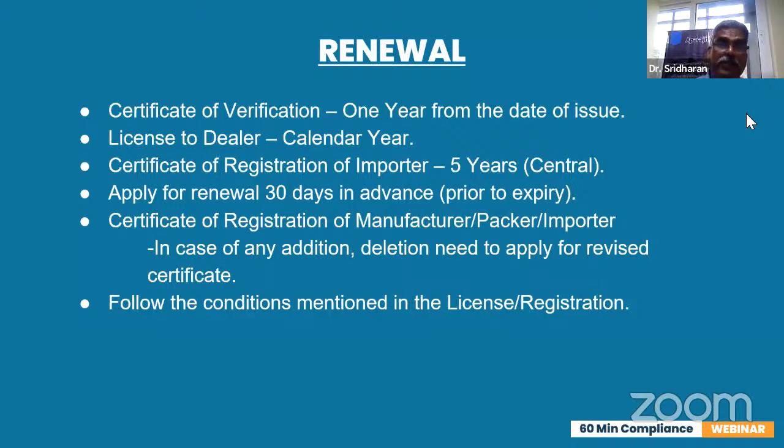Certificate of registration of importer. In case you want to import any weight and measure instruments, you have to register with the central authority and obtain the registration certificate. It is called the importer certificate. It is issued for 5 years. Within the 5 years, in case you want to make any change, that means any addition or any deletion, you need to apply for a revised certificate. Otherwise, the registration certificate is valid for 5 years.